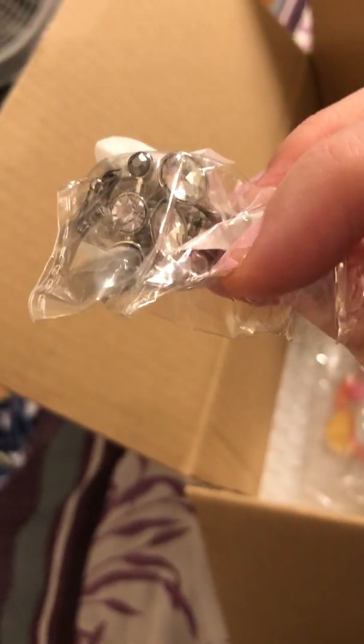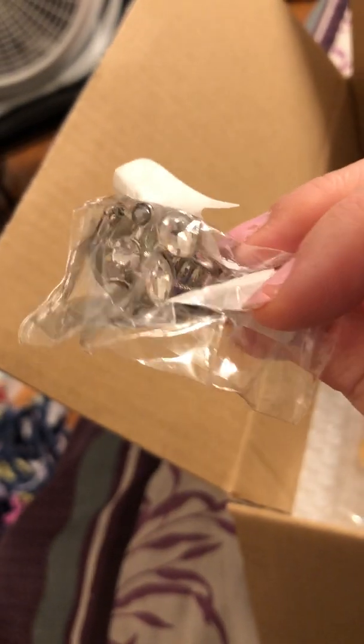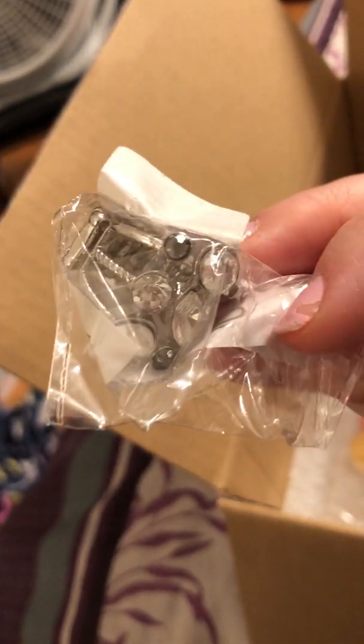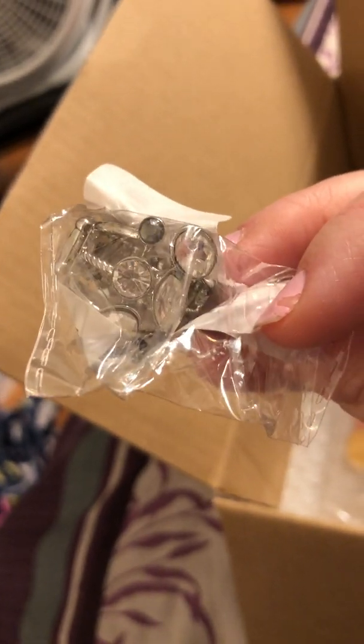And I've got a ring here. It's stretchy, so it'll fit anybody's ring hand size. It's silver and it's got the clear stones. Really, really cute. Really blingy, in time for Christmas and holidays.